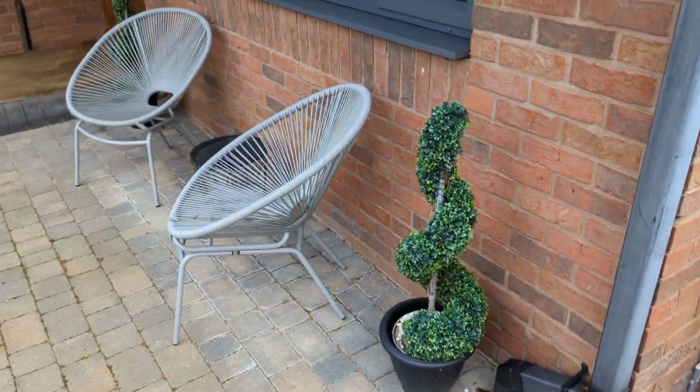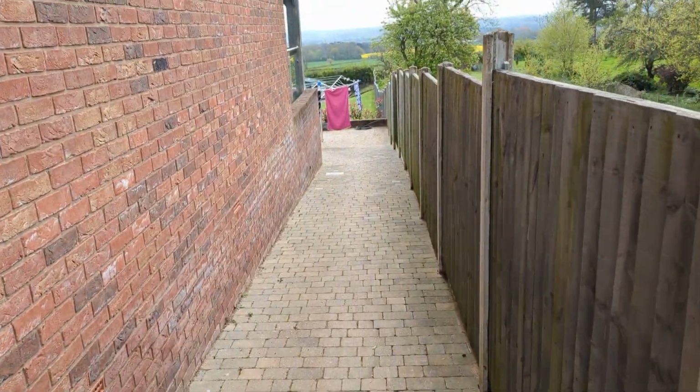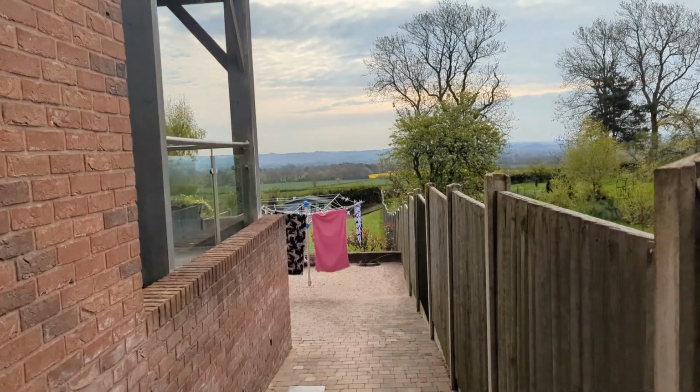Some pots and stuff to move. Big boy there, I don't know what I'm going to do with that, but we'll see. All the way down the side, look at the views in this place. It's absolutely stunning.